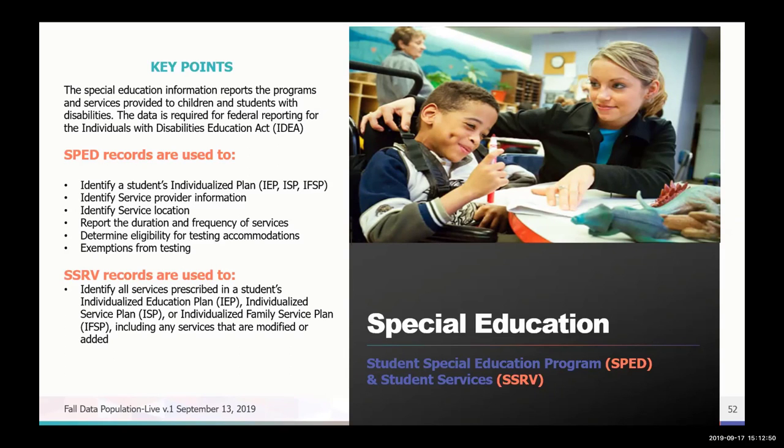And so SPED records are used to identify the student's plan, service provider, service location, report the duration and frequency of services, determine eligibility for testing accommodations, exemptions from testing, and the SSRV identifies the services that go with a student's program or special education program.